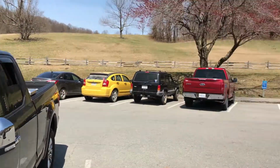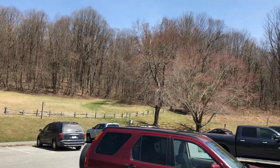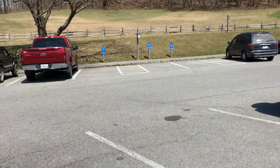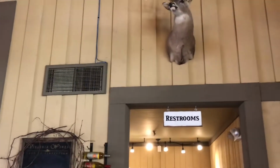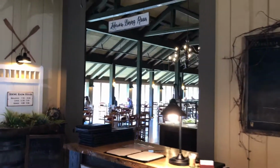There's old Bear up in the truck. I've hiked the Flat Top over there before. You can't really make out the mountain in the background, but trust me, it's over there. So anyway, there's the lodge.